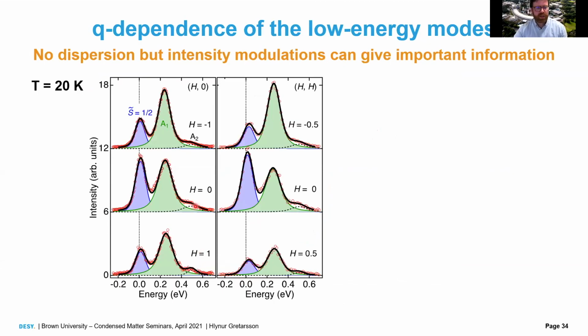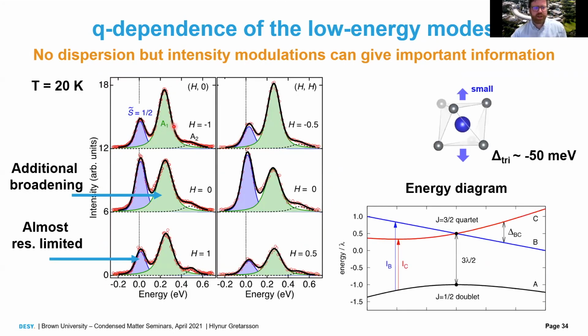So here's data collected at our lowest temperature, 20 Kelvin at that time, and we are cutting along the H0 or HH direction. There are two important things here. The first is that we have a resolution-limited quasi-elastic line. It's not at 0, it's at a finite energy. But A1 is broad, and it's broadened by about 50 meV.